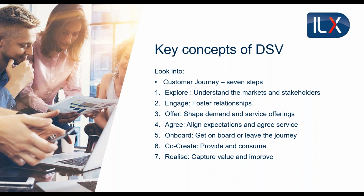Co-creation of value. So there's two sides here. We provide the value and they consume it, but it's got to be both parties benefiting here. And again, there are techniques in there. I've got an example down here of something called intelligent disobedience, one of the concepts this course deals with.